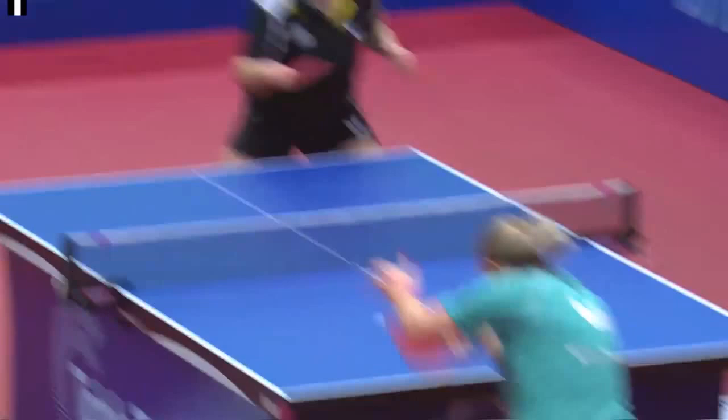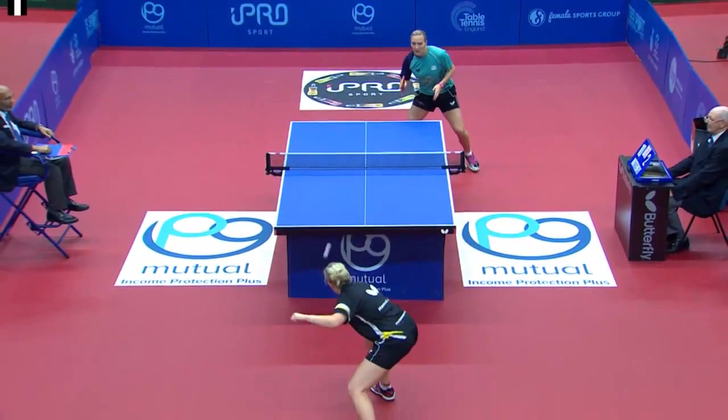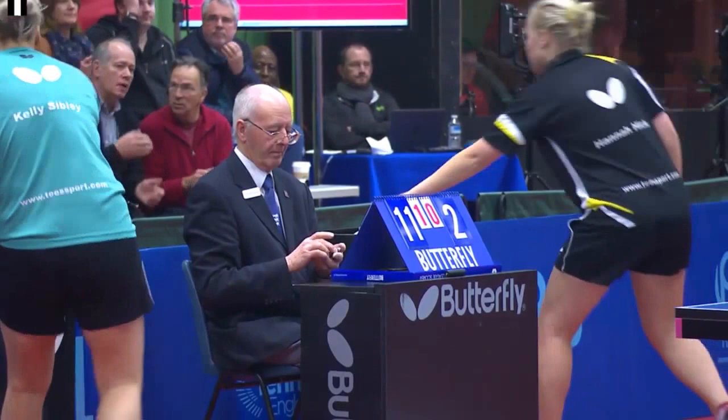So Hannah trying to change things up and come in with the attack, but Kelly looking very sharp, ready for everything that's thrown at her. 11-2, attacking by Kelly Sibley. She wins the second game 11-2 and leads by 2-0.